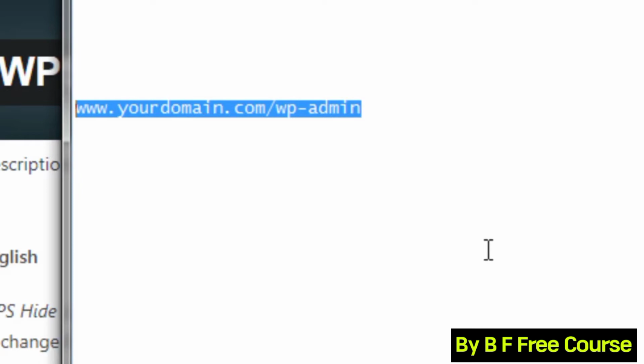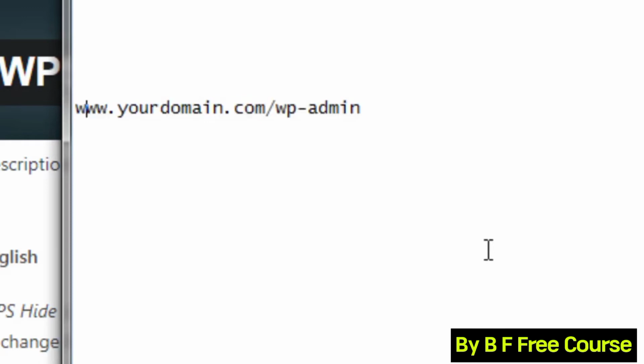Now, because most of these systems are bots and they're not really a live human being, a good way to get around this is to change the WP-admin. So instead of having WP-admin, you could have anything that you want. So we don't recommend that you use your name, your website name, or anything like that, because those are common usernames that these bots will try to hack.